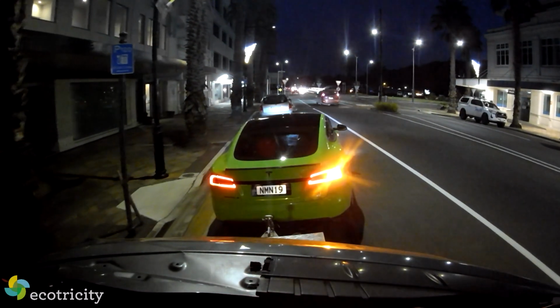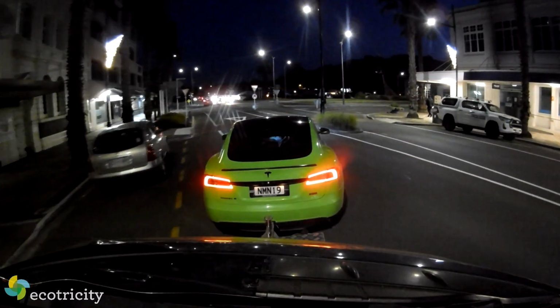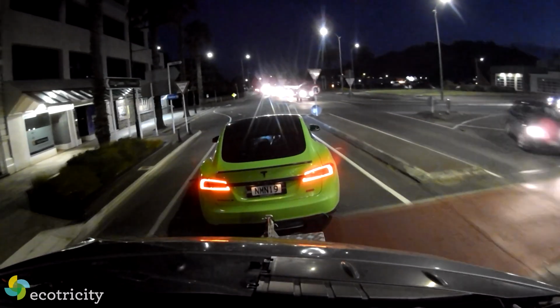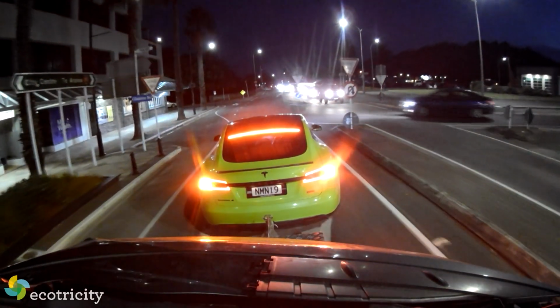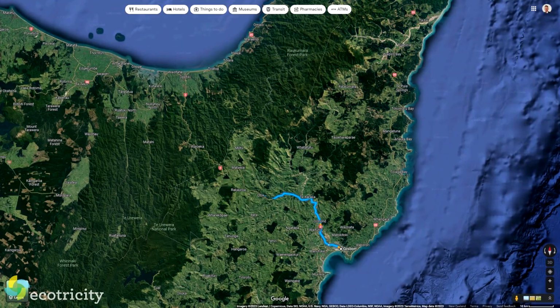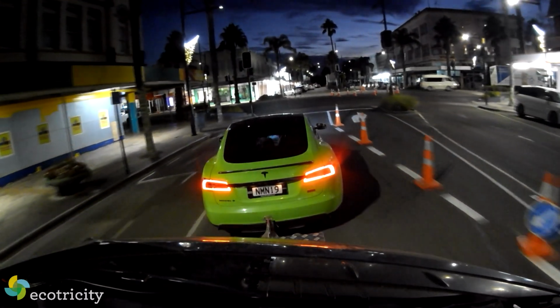This journey was going to be more than 420 kilometers, which doesn't sound like a lot, but keep in mind there's not a single meter of highway to use. It's all mountainous, twisty roads. So I split the journey into 3 legs, with the first leg going to Opotiki, 142 kilometers away over some mountain ranges. This journey though should be light work for the Tesla Model S, which is more than I can say for my camera mount.